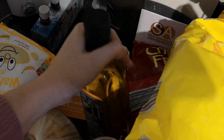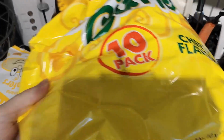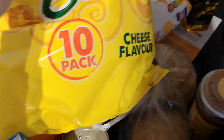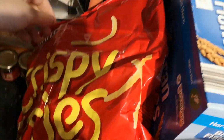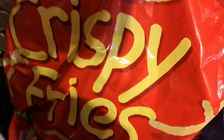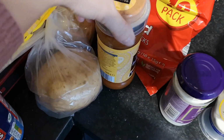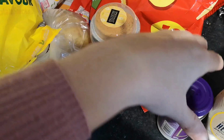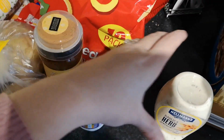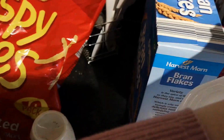What else have we got? We needed some more oil, so I picked some of that up. Bought a couple of multi-packs of crisps, so Aldi's Quavers and Aldi's French fries. And then we picked up Aldi's butter chicken for our curry next Friday. Obviously raita to go with it. We needed some more garlic and herb sauce for us to dip our pizza into.